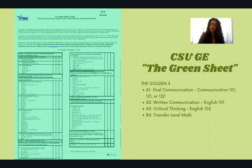There's also the written communication requirement. This is including English 101, A3, critical thinking. A lot of our students will take English 102. And then, of course, transfer level math. The transfer level math that you select should be the math needed for your major.